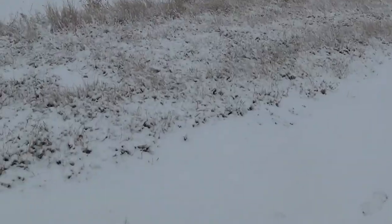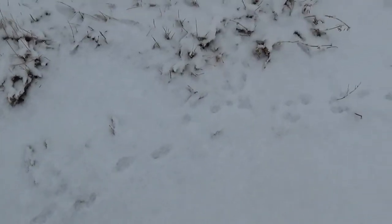And yeah, I don't really see what it is that he was after, what it is that he's eating. But I think it's very interesting here. Again, we got the weasel tracks all through here.